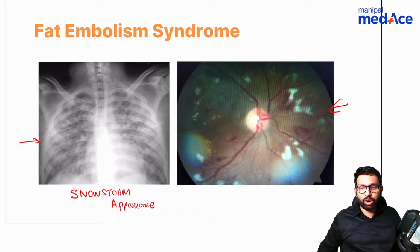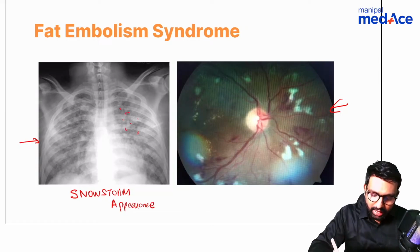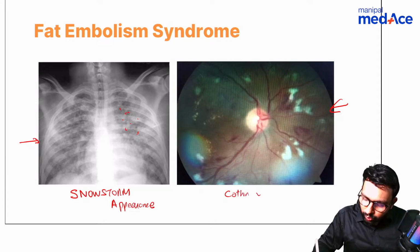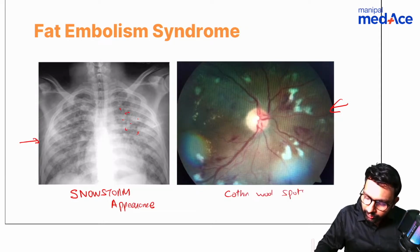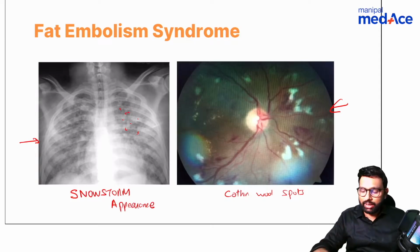So you have something called the snowstorm appearance that you see, because you see a lot of these artifact kind of things. So snowstorm appearance, and you will see cotton wool spots. You will see cotton wool spots. These are the two things that you will notice in fat embolism syndrome.